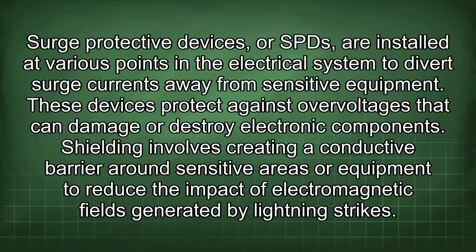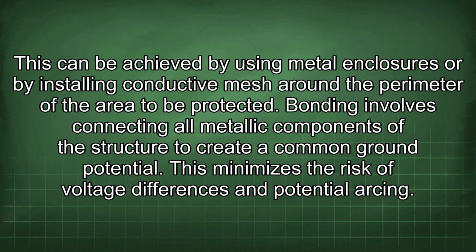Surge protective devices, or SPDs, are installed at various points in the electrical system to divert surge currents away from sensitive equipment. These devices protect against overvoltages that can damage or destroy electronic components. Shielding involves creating a conductive barrier around sensitive areas or equipment to reduce the impact of electromagnetic fields generated by lightning strikes. This can be achieved by using metal enclosures or by installing conductive mesh around the perimeter of the area to be protected.